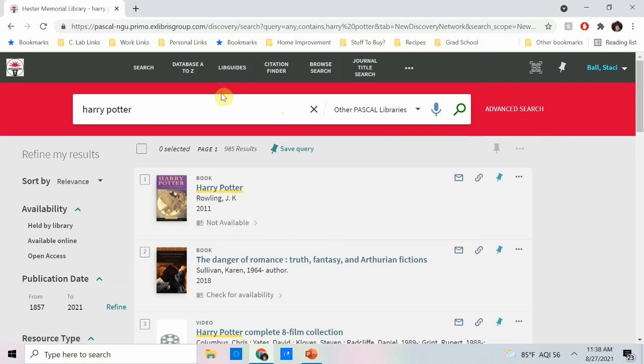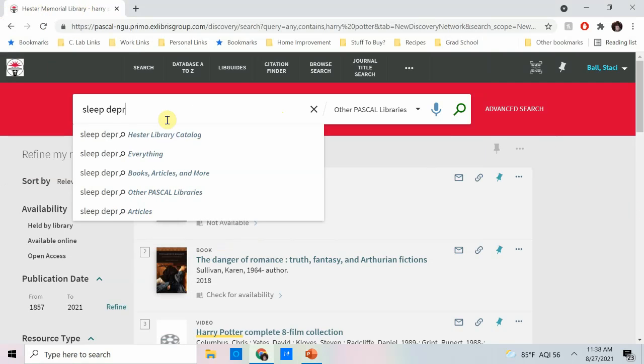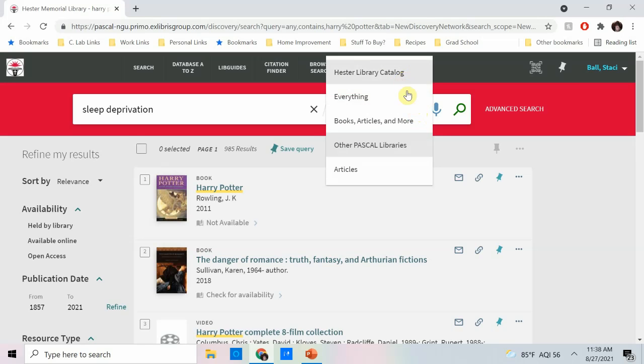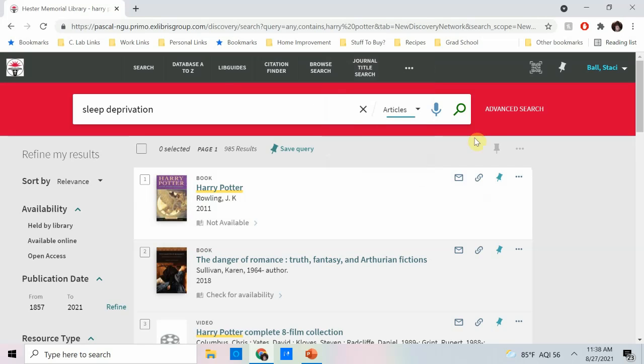We're going to go back to Primo. You can actually use Primo to search for journals. When you search, simply search for articles instead of in the Hester Memorial Library catalog. I'm going to search for sleep deprivation. Instead of using other Pascal libraries or the Hester Library catalog, I'm going to click Articles.